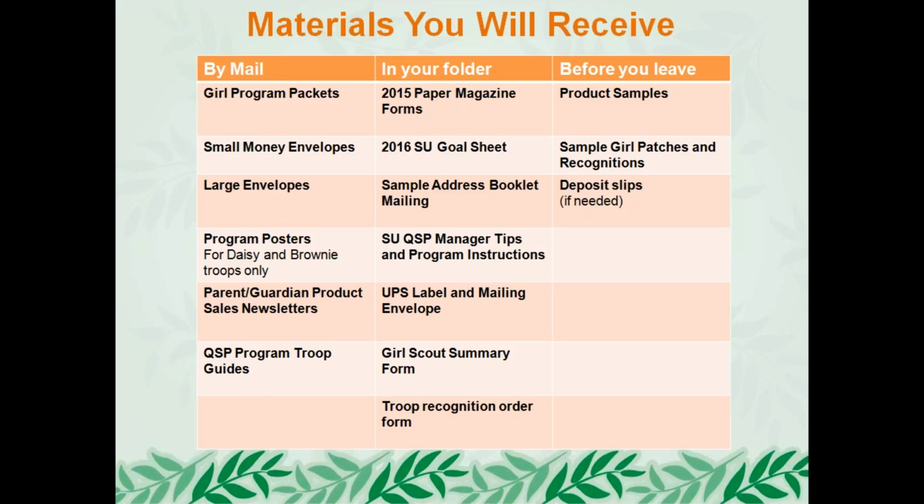You have your manager tips and processing instructions. Again, that's on the legal piece of paper. It's printed in color. It's a front and back piece. You've got your UPS label, your mailing envelope, and your summary form. That's what you'll need to send everything out to QSP on November 11th.